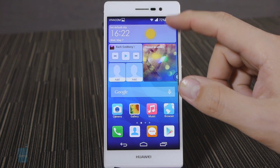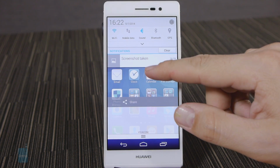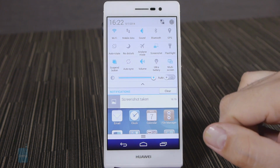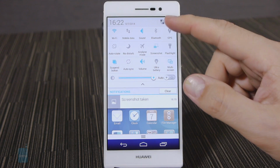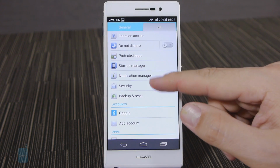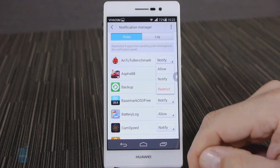Amongst all its connectivity and profile toggles, the notification bar also offers a dedicated screenshot button. There's notification management in the settings. You can set which app can post alerts in the status bar and which is banned from doing so.